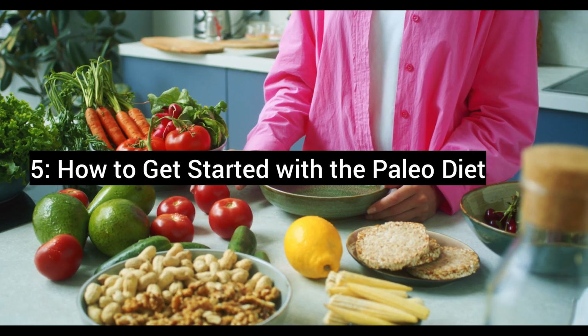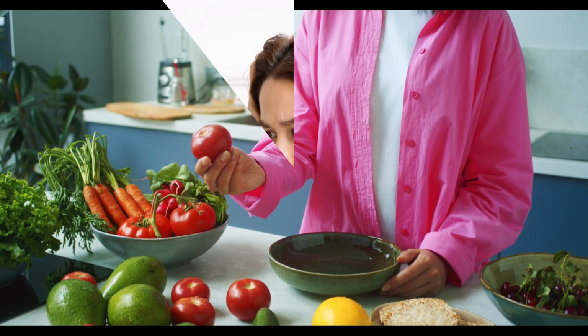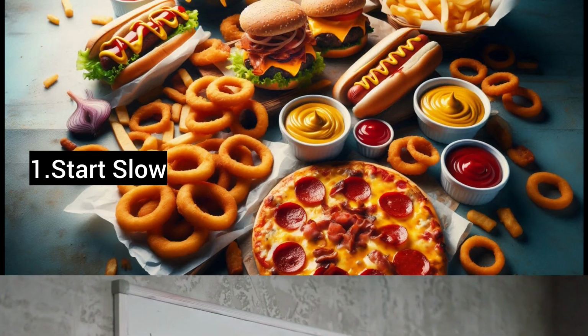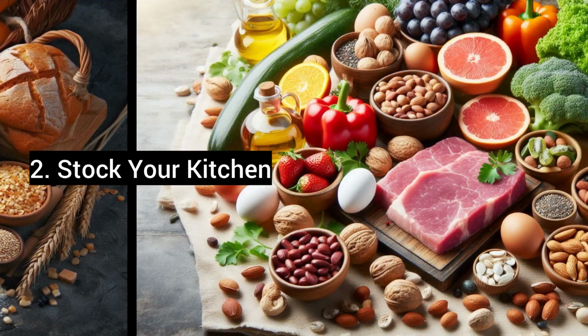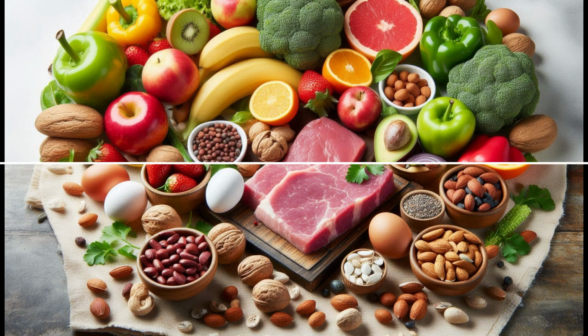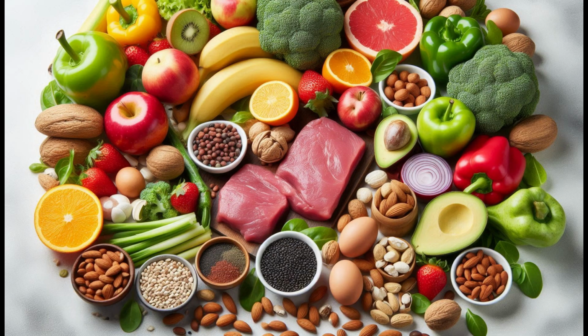How to get started with the paleo diet. What's the easiest way to go paleo without feeling overwhelmed? Here are the step-by-step tips to follow the paleo diet. Start slow. Begin by cutting out processed foods and gradually eliminating grains and dairy. Stock your kitchen. Keep paleo-friendly staples like lean meats, eggs, fresh vegetables, fruits, nuts, and seeds.